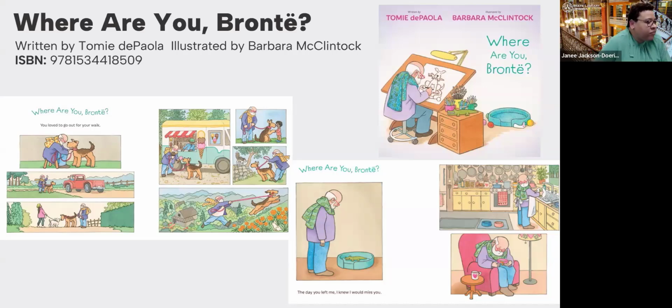Where are you, Bronte? This is written by the late Tommy DePaula and illustrated by Barbara McClintock. This received starred reviews in School Library Journal, Kirkus, Publishers Weekly, and Booklist. This was the last book completed by Tommy DePaula. Yes, and Jonathan is right, it is a gorgeous book. It's hard to find books about the loss of a beloved pet.